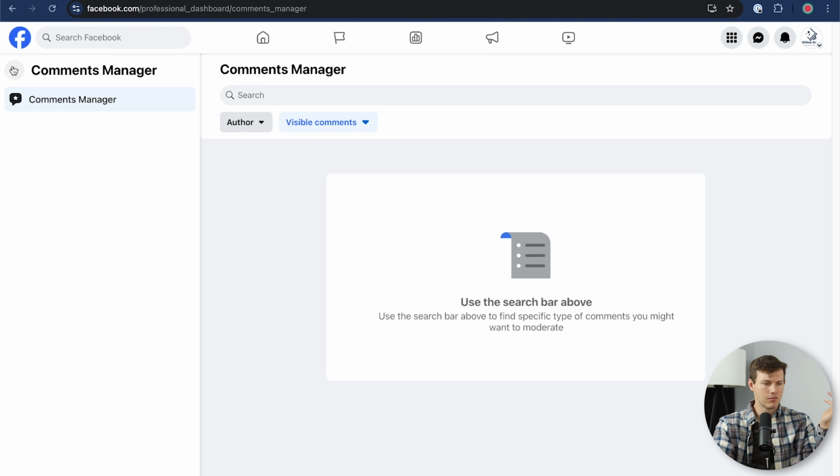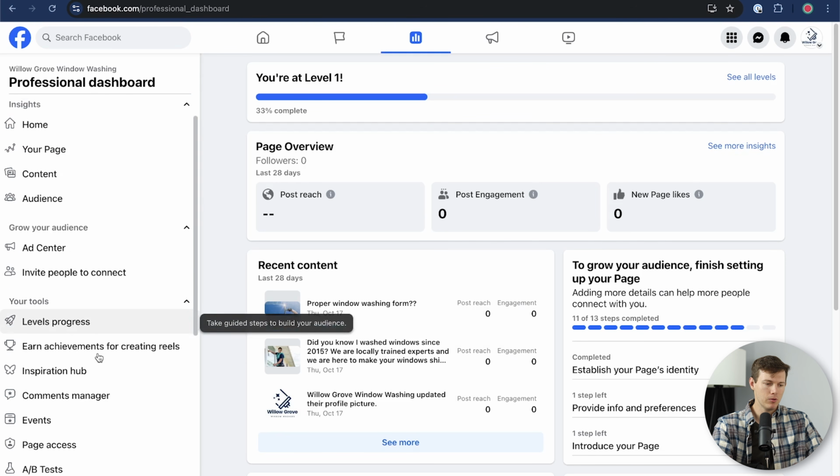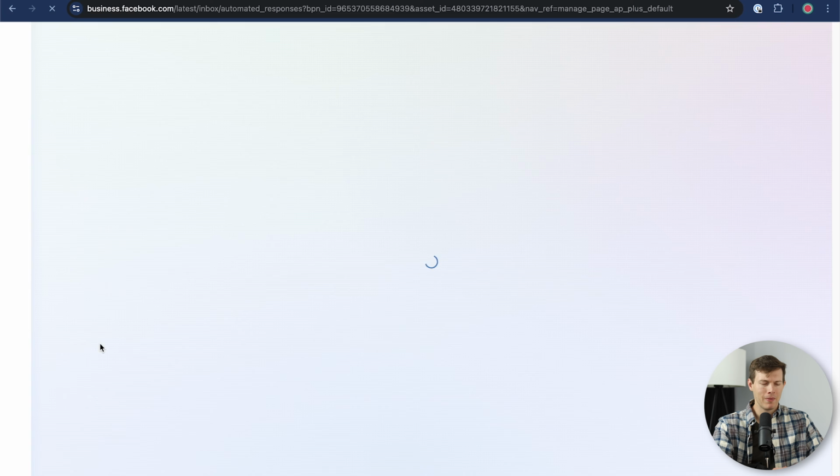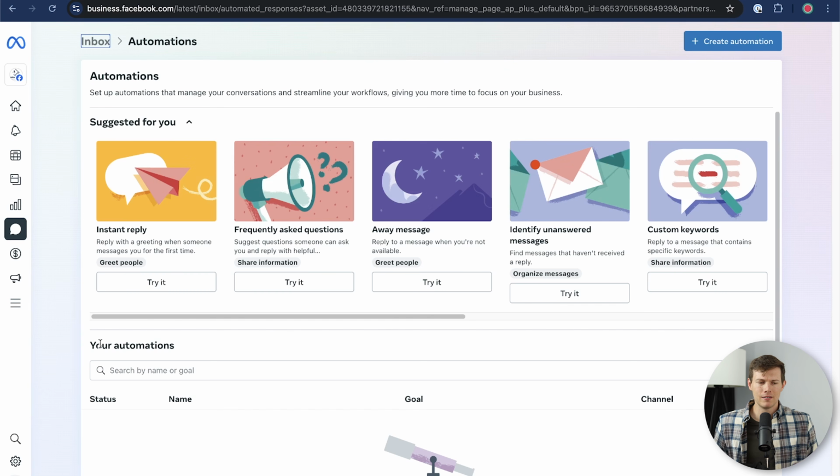Comments manager, this is where you can go and just see all your comments without checking out one post at a time. Below this, where's the thing I was looking for? Messaging settings. There we go. So messaging, this is really cool. You can set up some deeper automations with messaging. So instead of just having somebody constantly monitor your messages, which I do recommend, have your notifications on so you can reply to people, but you can have some really nice instant replies, some really nice ways to answer some frequently asked questions. So let's start off with an instant reply.